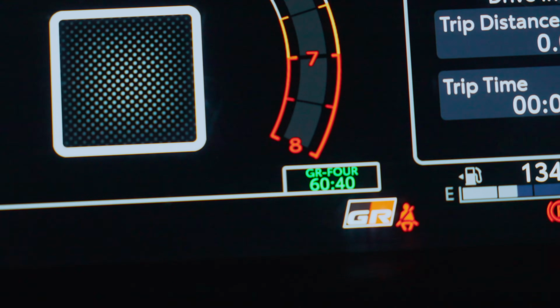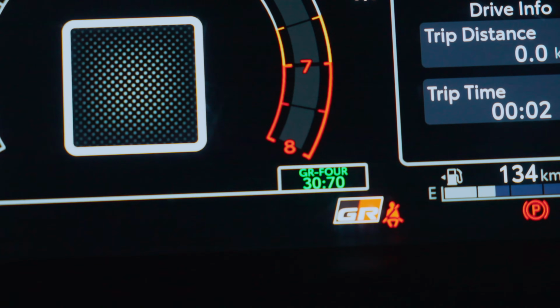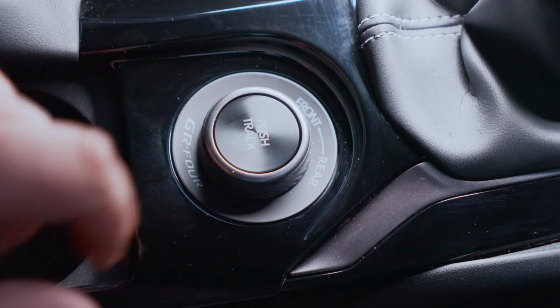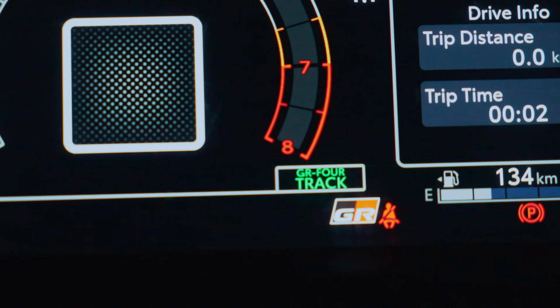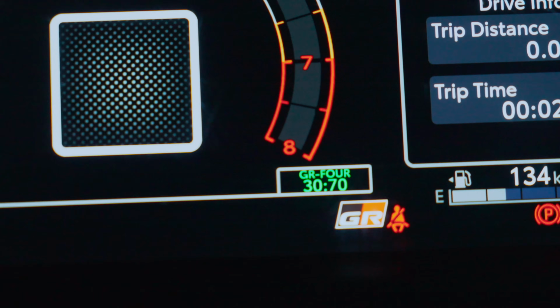And here you can go 60-40 for road driving, 30-70, which sounds exciting. And then if you hit the track button, you get 50-50. Now I'm quite interested in what 30-70 feels like. So let's engage that and let's go.